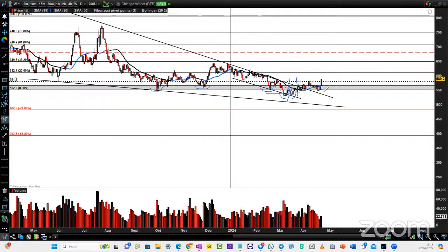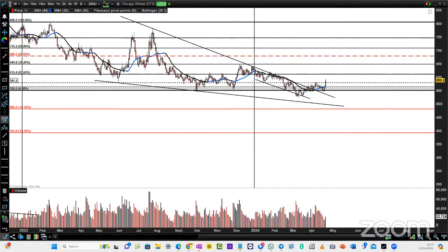We touched that area again, the back end, middle of last week, and here we are breaking out. So this is all very bullish now. The fact we closed under here and then closed above was very bullish. Just frustrated I didn't get that lower number. But at the end of the day, I'm not in the business of picking bottoms and picking tops. I'm in the business of making money.